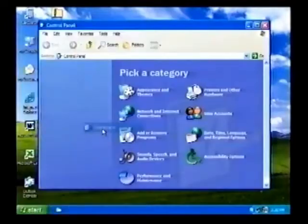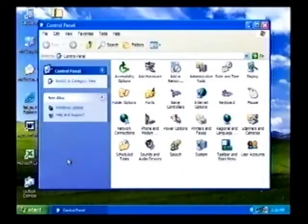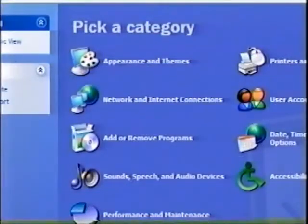To start, let's go into the control panel, since that's where you can change the settings on most of your computer. The control panel window has two views, a new Windows XP only category and a Windows Standard Classic view. To switch between them, just click Switch To in the control panel window's left side list. We're going to use the new category view. If you want to change the look of your computer, click on the Appearance and Theme button.